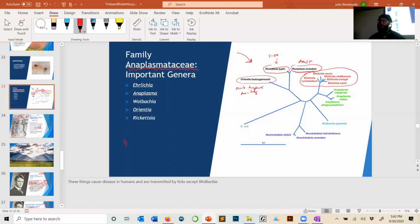You guys should for sure know this. What are their characteristics? Intracellular bacteria. They are intracellular. This is not normal. This is not common to all bacteria. Obligate. Yeah, obligate intracellular. That's not a common thing.